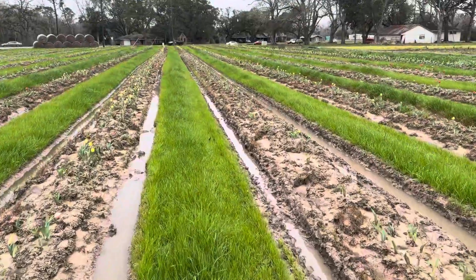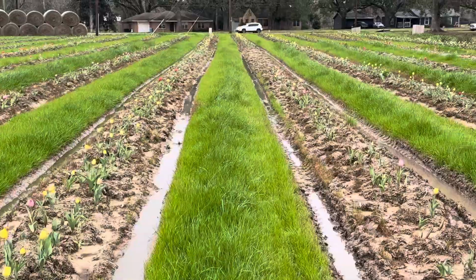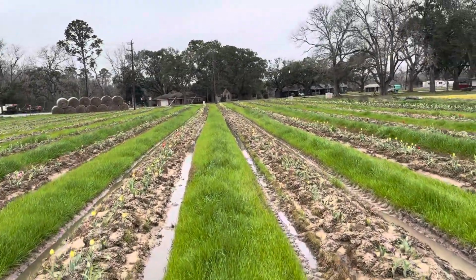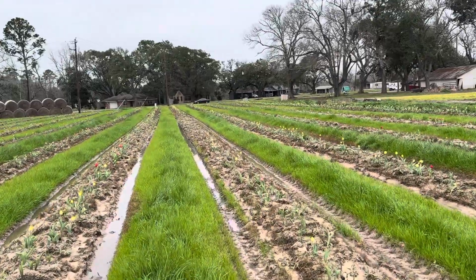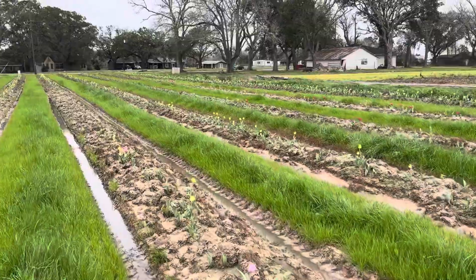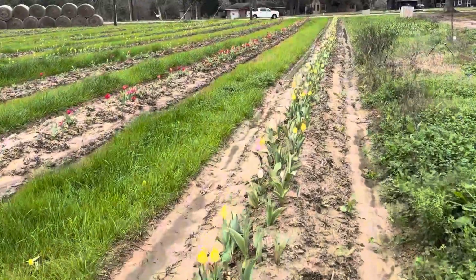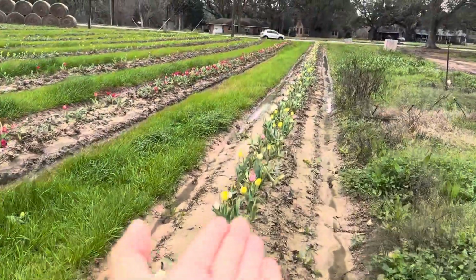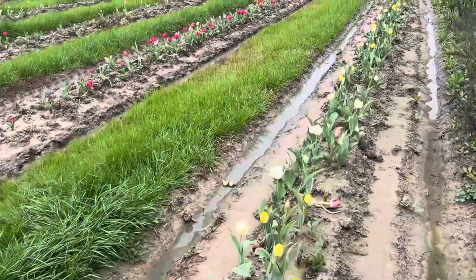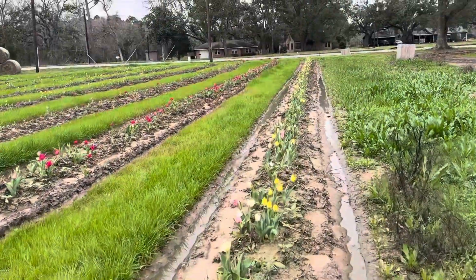Now it's a little wet on this side of the field, but again, so pretty. Look at the yellows. This is the field you could see from the road. So that yellow kind of travels. You can see it from a long ways. Just so happy with it. Now I'm biased, but I feel like this row looks like Holland. Like this row, everything is just perfect. We planted it right, a good density. You can see it's nice and full.